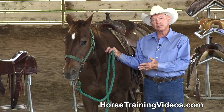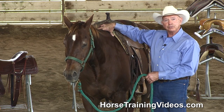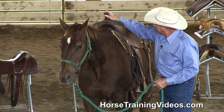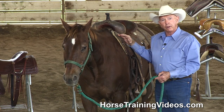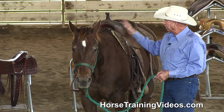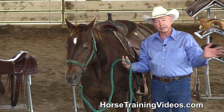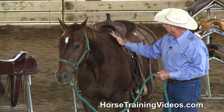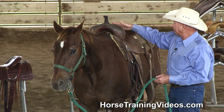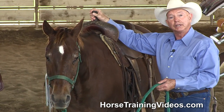Okay, here we have a really narrow-shouldered horse with high withers. So the saddle I have on this horse has a semi-quarter horse bar. This is the same saddle that was too narrow for the other two horses, and the angle of the bar was too steep. But you can see on this horse, boy, the angle's perfect. So this semi-quarter horse bar would fit her really, really good.